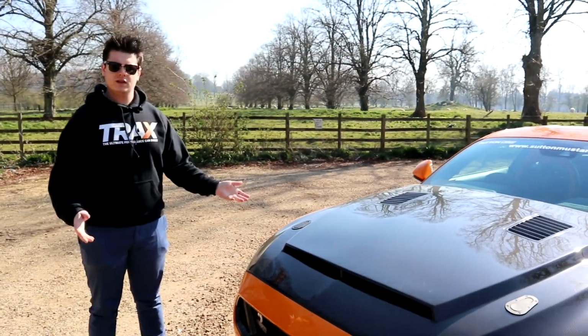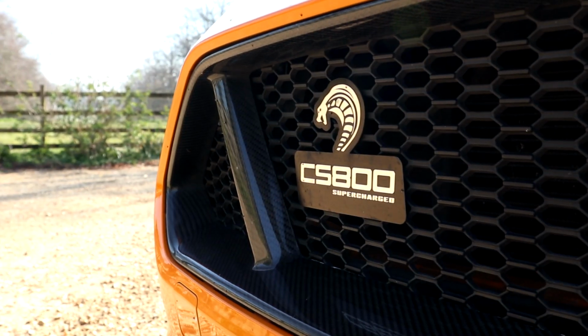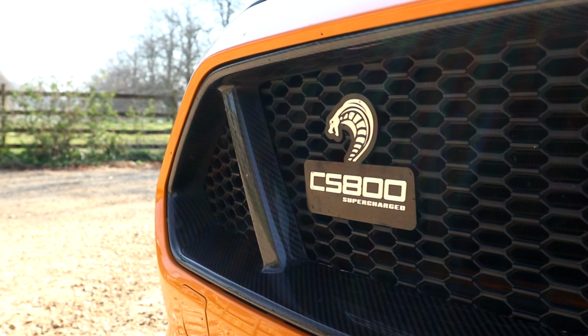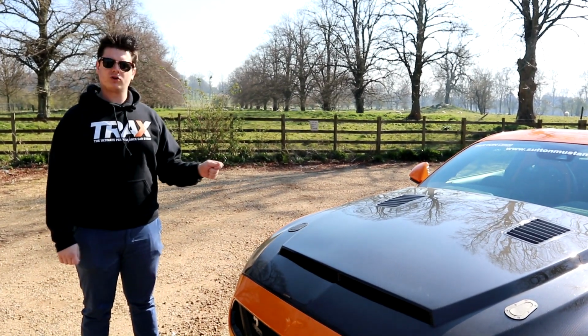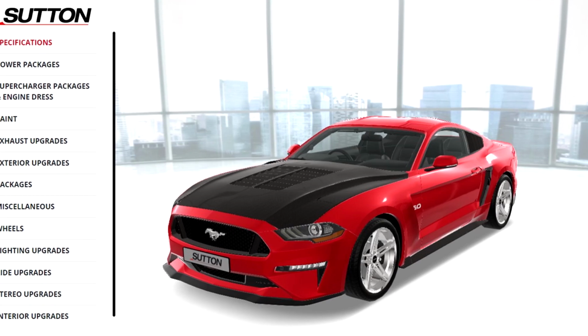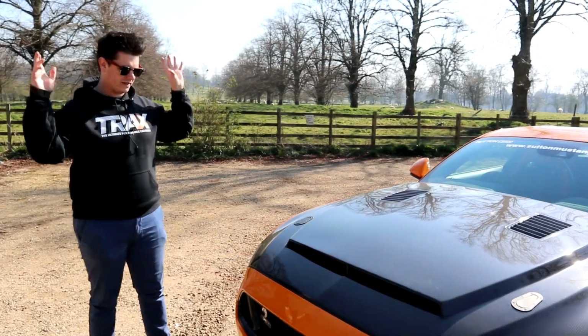So what is it? This is the CS800 Mustang from Clive Sutton. Now Clive Sutton have been importing American vehicles for years, and now they've just started going into bespoke vehicles. They have an online configurator where you can go on and customize your own Mustang. So this is the top of the range. This has had the works thrown at it.